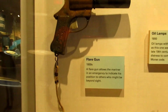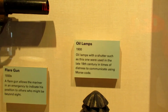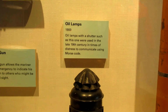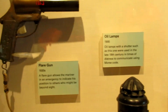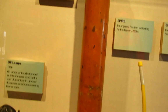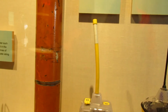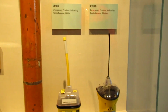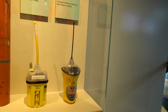They used the flare gun in 1930s. The oil lamp was in 1900s. That was used to distress to communicate using the Morse code. This is the flare gun. And this was the emergency position indicating radio beacon. This was a beacon. And this is the 2000 beacon. Battles were fought over the control of these waters. Oh, those are two of them. Two new beacons. So it went from the gun all the way to the beacons.